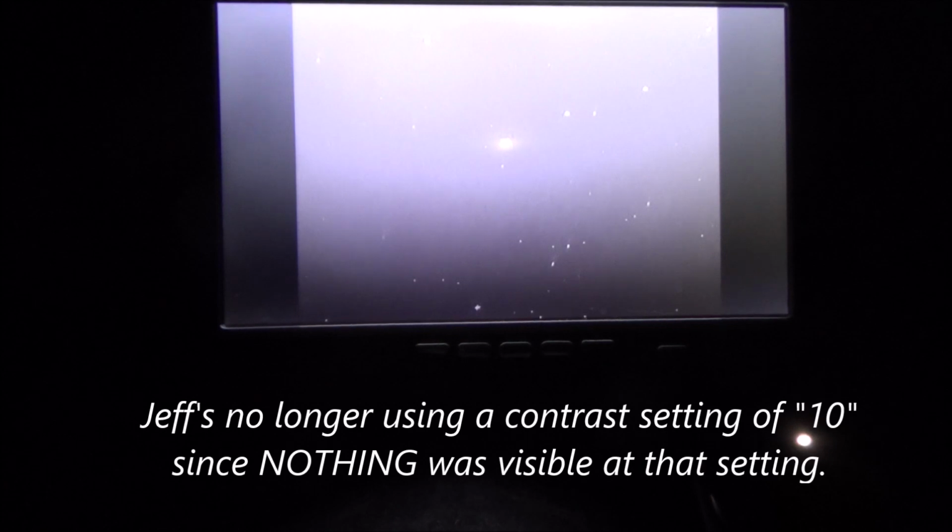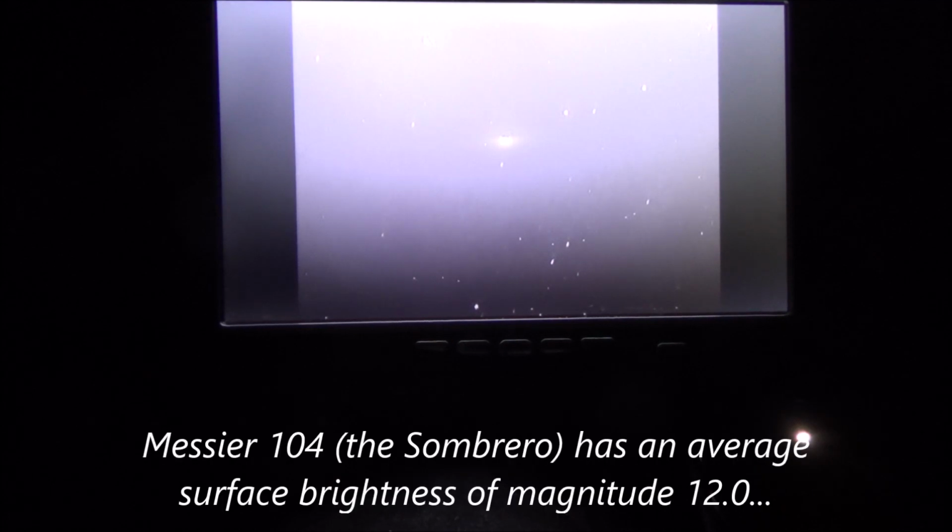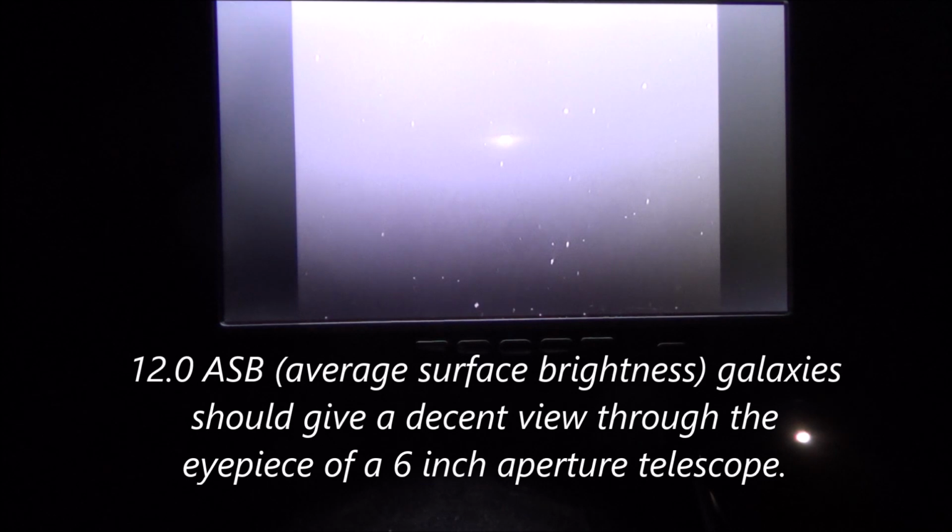Okay, what we have here is a baseline view of Messier 104 with a post-half moon, maybe 25 to 30 degrees away. I had to boost up the contrast because basically it wouldn't even show stars at that low of a setting, so I ran it up to about 50 from about 10. Now our artifacts are back on the screen.